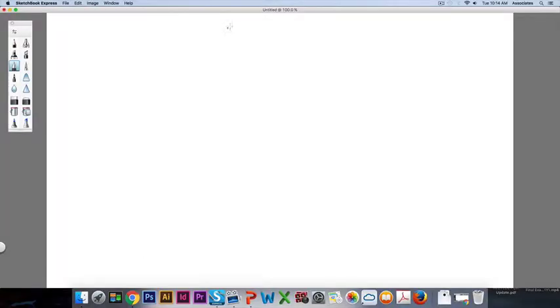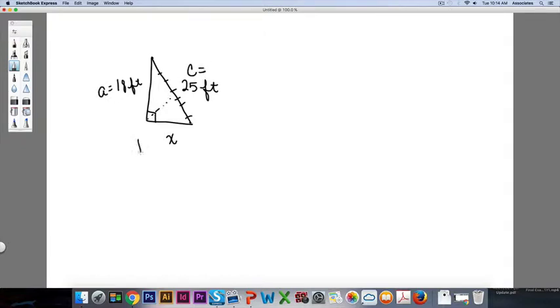All right, so we're going to recreate the picture. Here's my right angle. So this is the building over here. It says it reaches up 18 feet. And the length of the ladder, which would be this, is 25 feet. And they want me to try to find this, and they called it X. All right, knowing that this is across from the right angle, that means that this is C. This must be A, and this must be B, or they could be B and A, your choice.